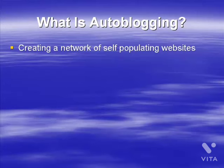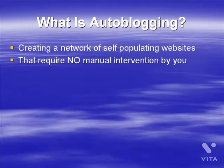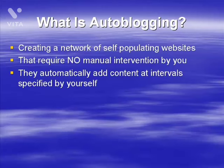So the aim of the game, they are all completely self-populating, running on autopilot with no manual intervention by yourself. The idea is that you're not turning up every week to add new content or change the advertising banners or anything like that at all. The whole point of auto blogging is that you are setting them up so that you never have to come back and touch them again. You're not fussed about upgrading plugins unless there's a major problem with them. You're not fussed about upgrading WordPress or anything like that. You just want them to stay there and run and earn money for you.